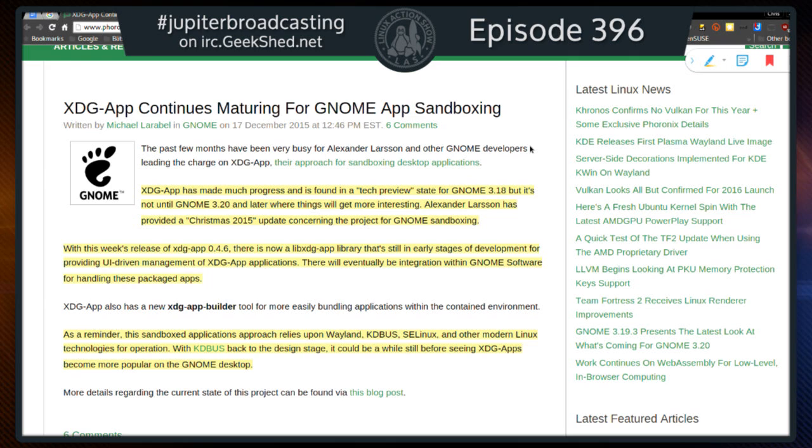Alexander Larsson has provided a Christmas 2015 update concerning the project for GNOME sandboxing. With this week's release of XDG App 0.4.6, there is now a libxdg-app library that is still in the early stages of development for providing UI-driven management of these applications. There will eventually be integration with GNOME Software for handling these packaged applications altogether.